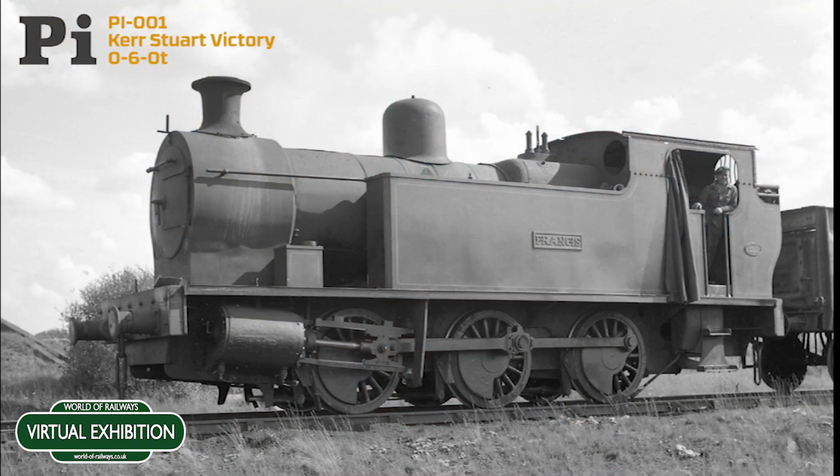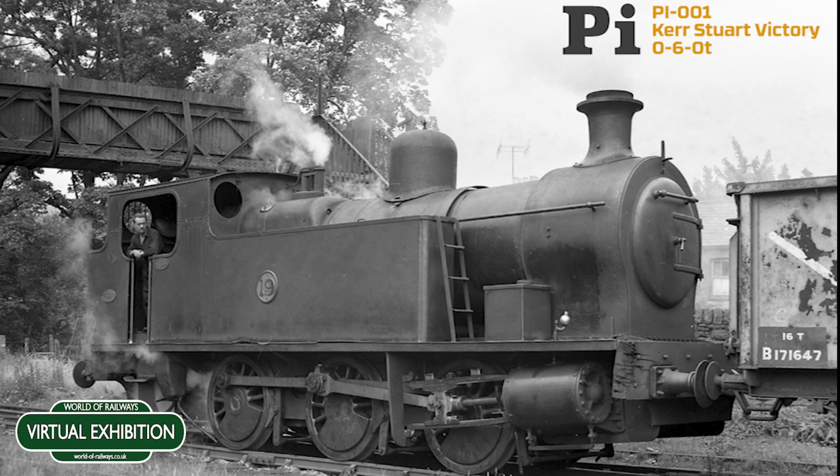So the loco we've chosen is the Kerr Stuart Victory, which is a 6-coupled side tank. It was built during the First World War, and James has got some more detail about the loco itself. Yeah, it's an interesting prototype, actually. I think most people associate the Hunslet Austerity saddle tank with the First World War ROD manufacture, but the Inland Waterways and Docks Department was involved in supplying equipment and supplies to the Allied forces in Europe. And over time, ports got congested. A new port was built at Richborough in Kent. And as part of that and the move towards roll-on, roll-off transportation, the order was placed with Kerr Stuart for 10 of what were called Victory class side tanks.